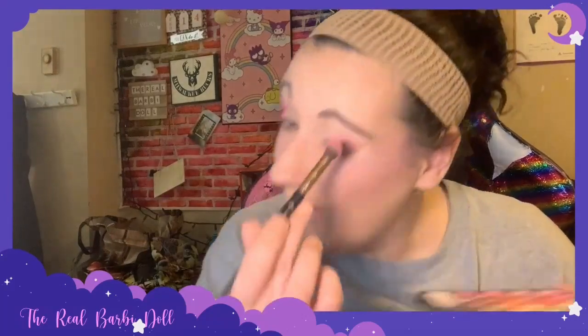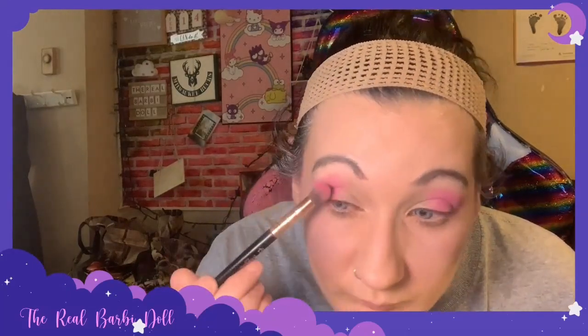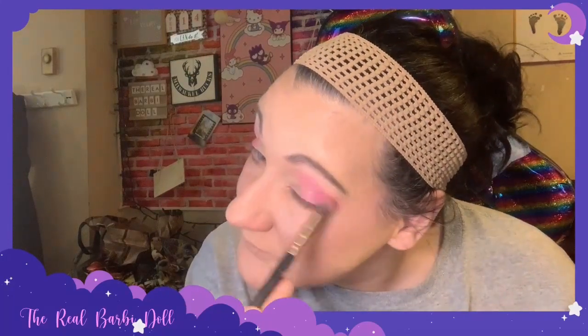Ooh, don't mind that mess behind me. Here we go. Putting more stuff. Here we go. So the BH Take Me to Brazil Rio. I'm gonna use this pink right here because I feel it's more that color. I'm just blending it out to look not as harsh. And then just putting a little bit more on the lid.